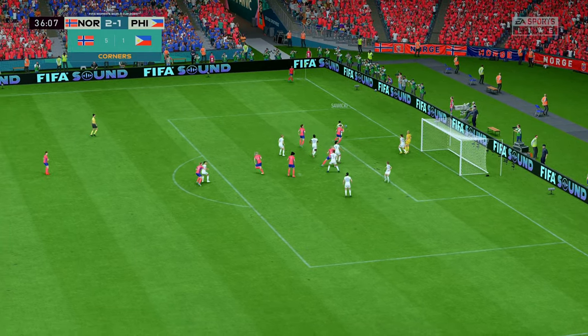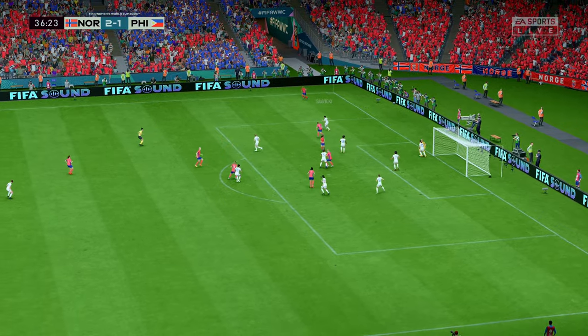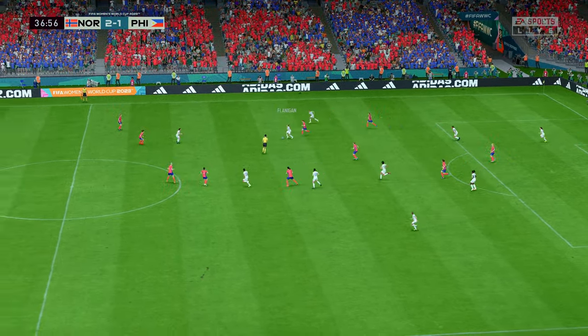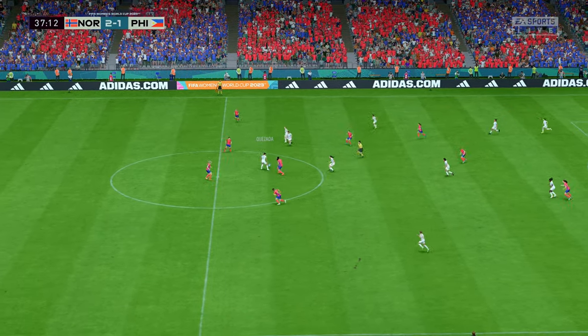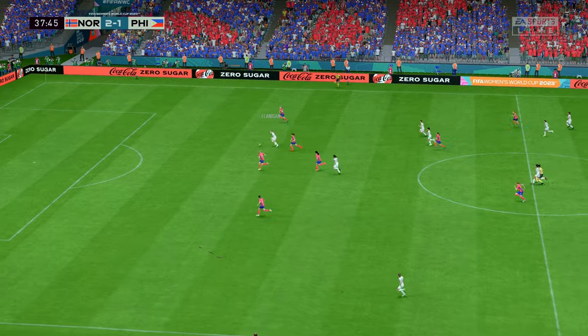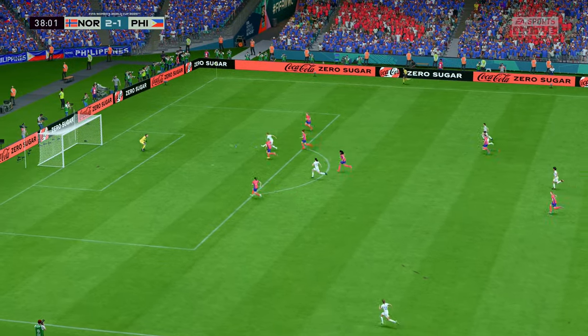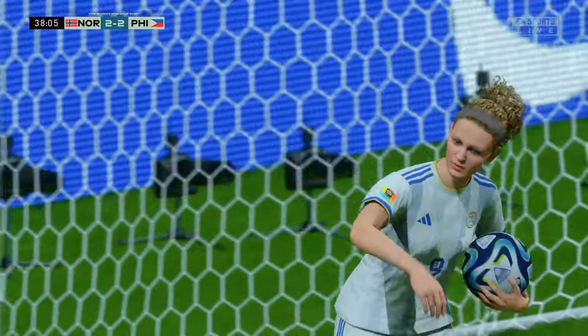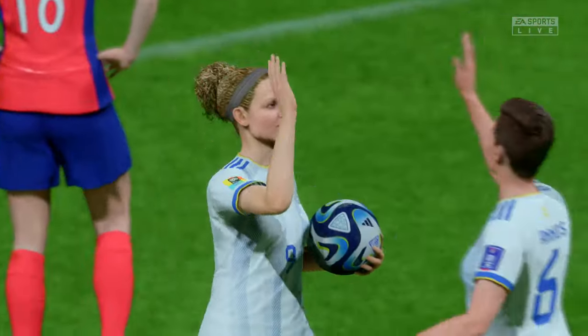And over comes the corner. Not quite spot on with that one. Quinley Quesada. Fruitful looking attack. Must be. Oh, in it goes. Now they're level. Who saw this coming? Incredible.